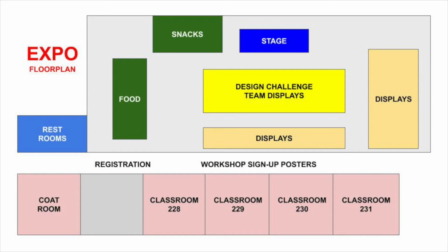Next, just to orient you a bit, I'll point out the major areas of activity. So up on the stage, at the top of this diagram in blue, that's where I am. In the middle of the floor, directly in front of me, are the Design Challenge Team displays. Behind the displays and over on the side against the windows are demonstration tables and vendor tables. On the opposite wall in green is where the morning snacks are and where the lunch will be served at 12:30. And across the hall, designated here are the classrooms where the breakout presentations will take place.